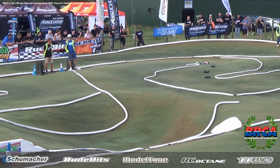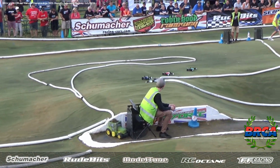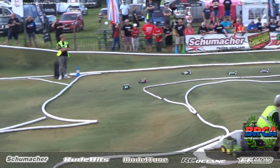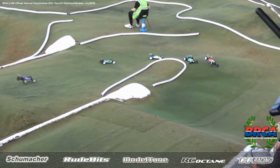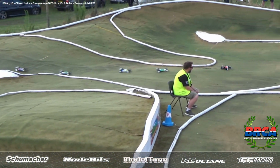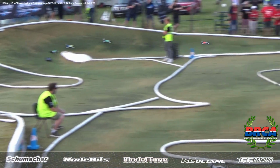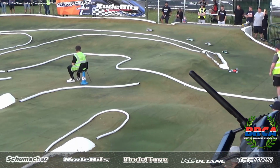Tommy Hall to the 2 spot, Ben Jemison, Ben Smith from 8th up to 4th. James Chappell running 5th. Oh, Tommy Hall biding his time, looking at Matthew Peters. 1st, 2nd, 3rd, 4th, 5th, all breaking away from the rest of the field. Tommy Hall going around the outside of Matthew Peters. Will Matthew shut the door? Tries to, but Tommy Hall is through to the lead of this A final leg number 3. Matthew Peters 2nd, Ben Jemison 3rd, Ben Smith 4th.